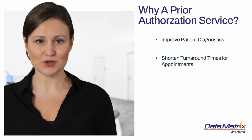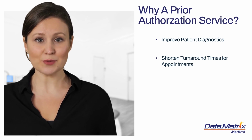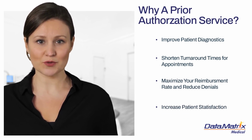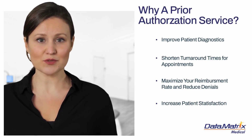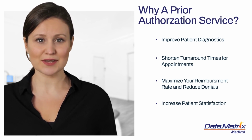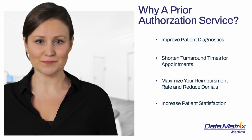Of course, a major benefit of partnering with a professional prior authorization service is that you can maximize your reimbursement rate and reduce your rate of denials. Finally, you can maximize patient satisfaction rates. A prior authorization service can help you increase your patient satisfaction rate for numerous reasons. First, your patients don't have to wait as long for an appointment. They can get the information they need more quickly. Second, your patients don't have to worry about getting billed out of pocket for certain services because you can verify that the insurance company will provide them with the coverage they expect.